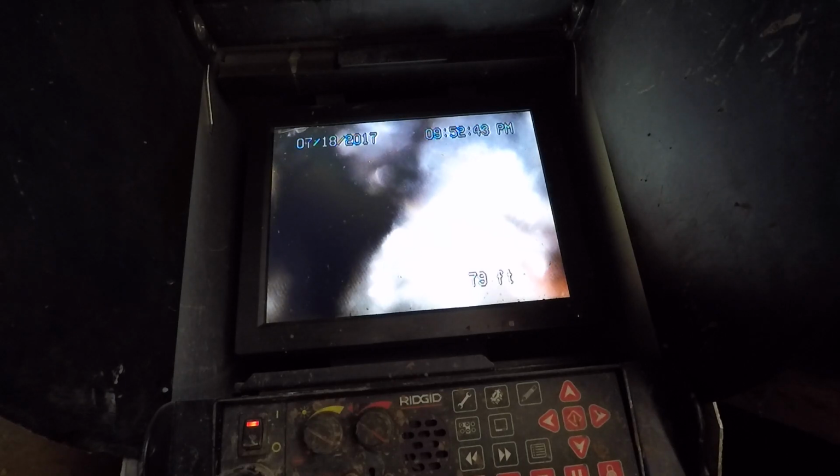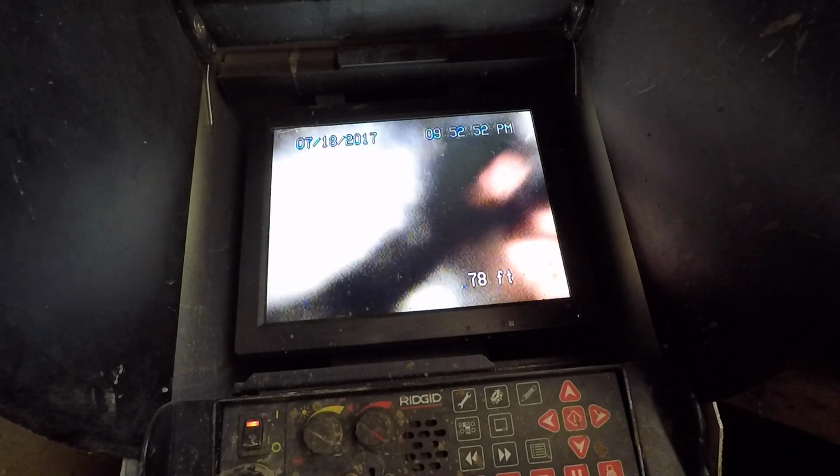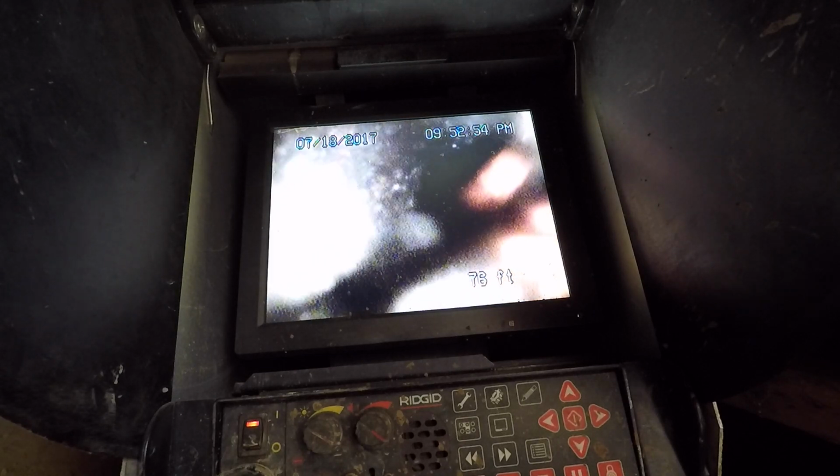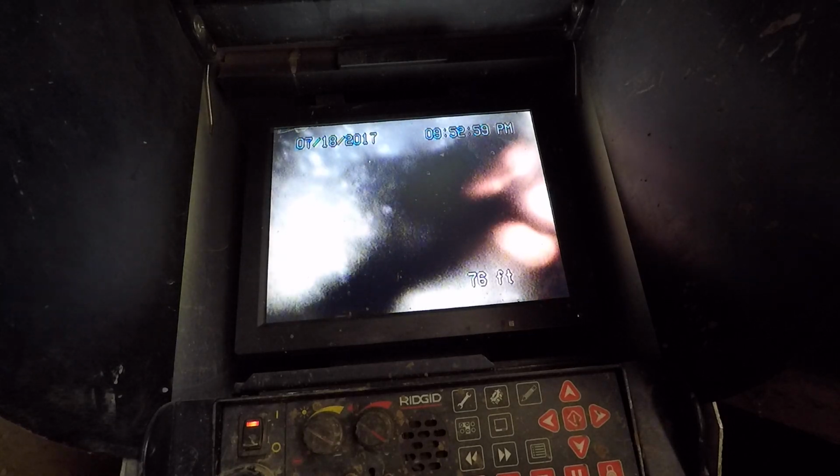And right there, you do still see traces of the actual roots. This was after the cleaning. The camera at this point is dirty and has a piece of root attached to it. So we're going to go ahead and reel it back out, re-clean the lens, and we're done for today for this side. We're going to come back a second time, on July 20th, to re-camera the line just to verify everything and see at what point we're at.